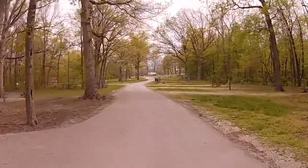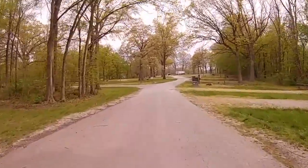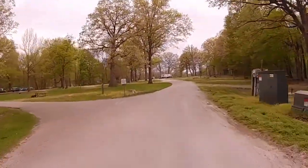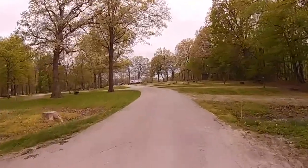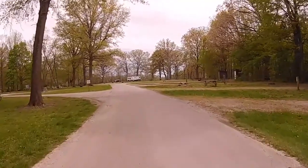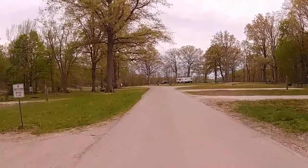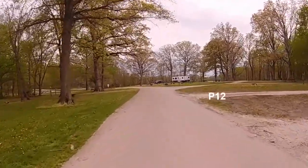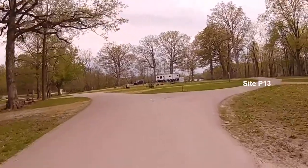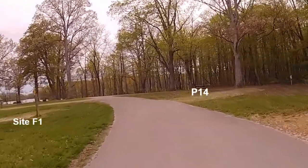Now the campsites on the right hand side, they all start with the letter P, and that section is strictly on the outer circle of the campgrounds, and those are all reservable. The reservable sites are in section A, B, E, and F and P, and we're going to be coming up to F here. And I do have some of these campsites labeled with their site number, so you kind of get an idea of where they're at in the campgrounds.